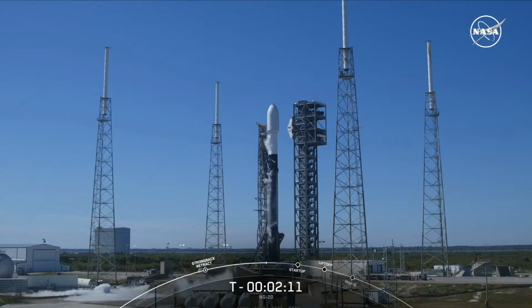Cygnus is also performing its final health checks to make sure that all of its primary systems are ready for its rendezvous with the space station. Just waiting for the second stage liquid oxygen loading call out.